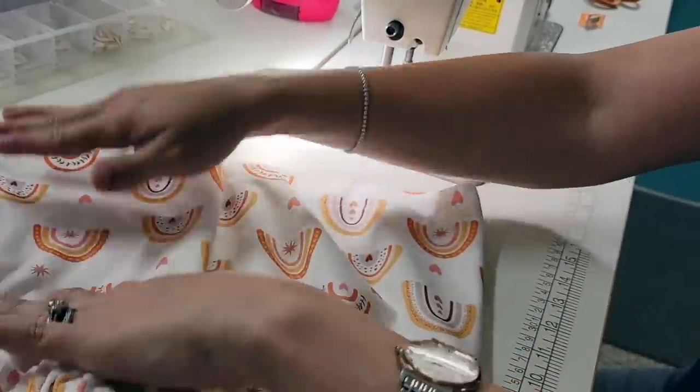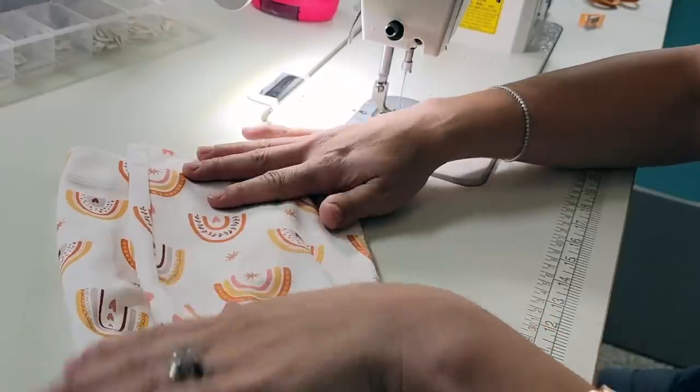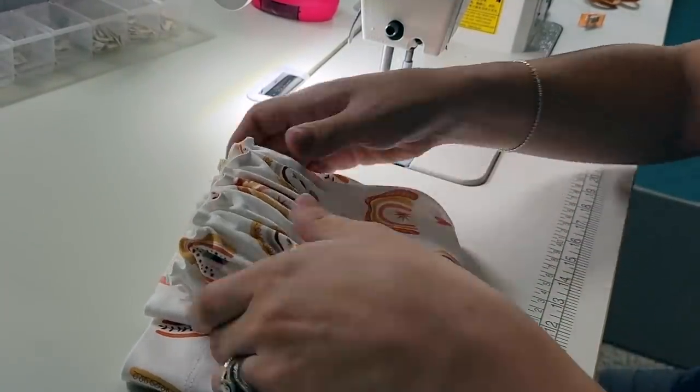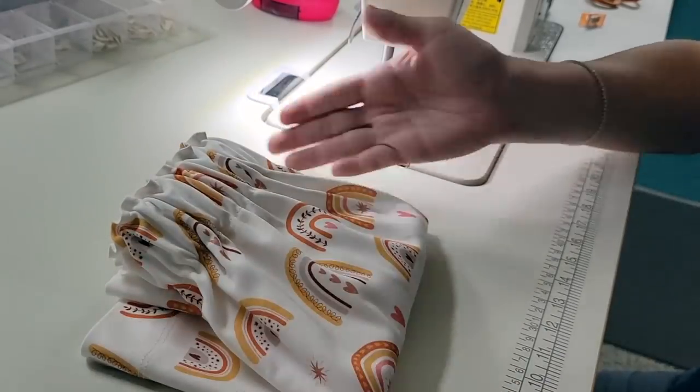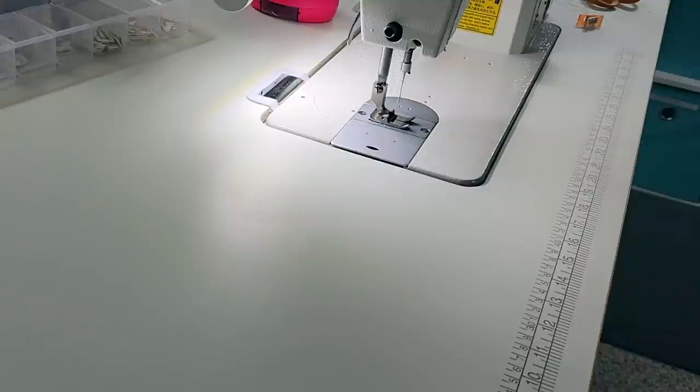At this step I just go ahead and fold the skirt. And then this is how I package it in the packaging. Just make sure it's nice and neat. And that's how I package it right there. So this order is now complete. And now I'm going to go ahead and top stitch my rompers.